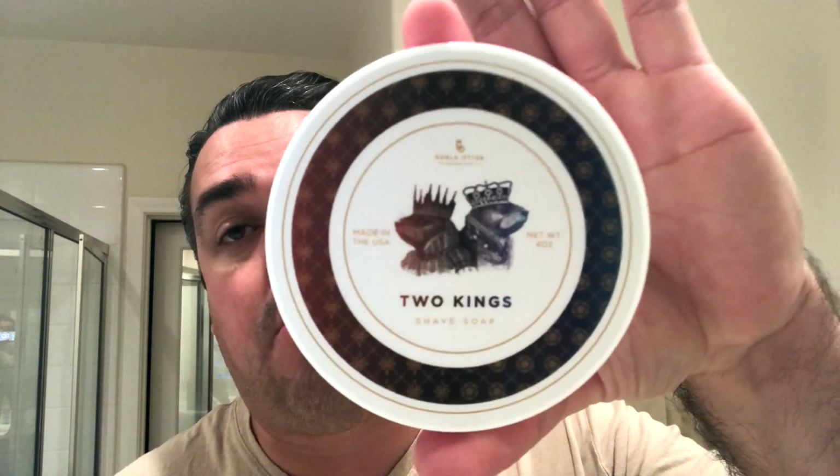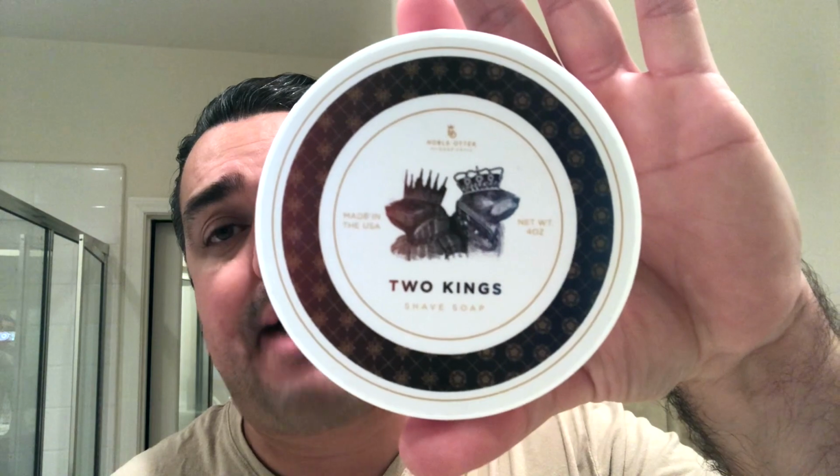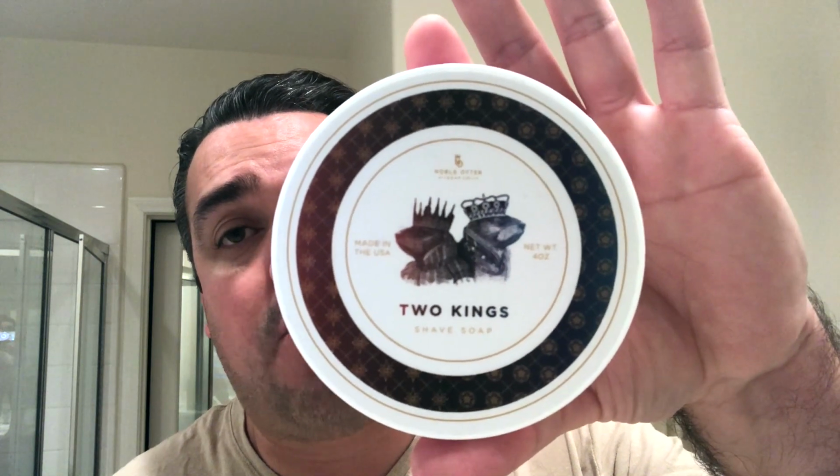So the soap for today is going to be Two Kings by Noble Otter. Noble Otter is an artisan out of Houston, Texas. They started back in 2017. It's a tallow-based soap. It's a two-person operation. A gentleman by the name of Cody, I imagine the second person is his wife.